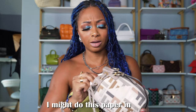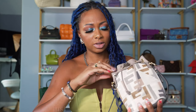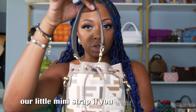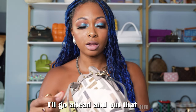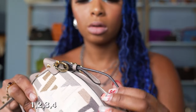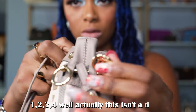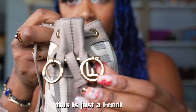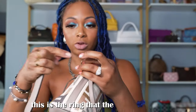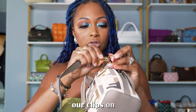I might leave this paper in here just to keep it stuffed out. But this does come with a longer strap, or a little mini strap if you want to do it top handle. I'll go ahead and put that on. So on the side, you have your D-rings. One, four, well, actually, this isn't a D-ring. This is just a Fendi logo. Excuse my nose, they need to be redone. This is the ring that the strap goes on, or clips onto.